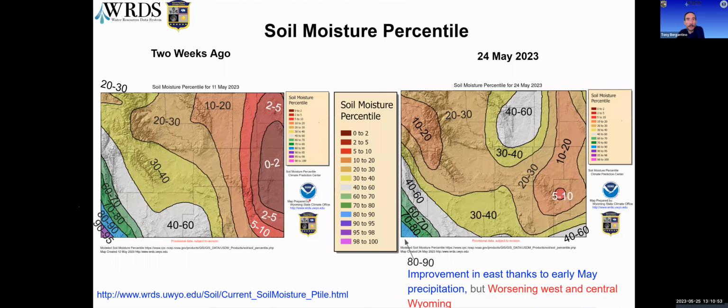Take a look underground at the soil moisture, somewhat a mixture of improvements and degradations as far as soil is concerned. The western part of the state has deteriorated, especially in the northwest, which you would expect given those precipitation deficits in that area. The precip that second week of May really improved conditions in the east, although even there, they've deteriorated from where the peak was a few days ago, and we're starting to go back down into worsening conditions, but definitely a lot better than where we were 2 weeks ago, which is that map there on the left.